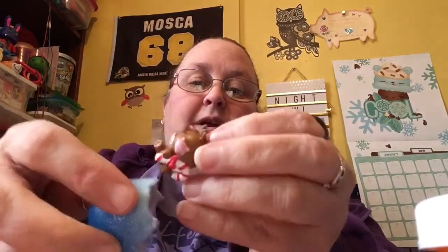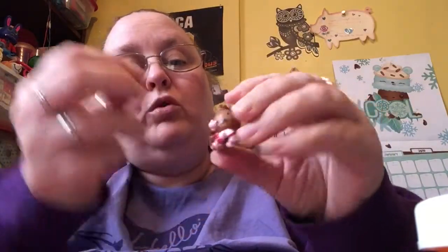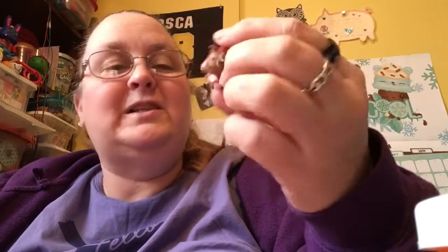So let's see. Oh my gosh, I think it's a little reindeer. Oh my gosh, guys, look at him. And he's got gold wings, so that means he's specific for Christmas holidays and stuff like that. So that is so cool. Little gold wings, look at him. He's so adorable. He's a little cow, mind you, or a reindeer, I don't know. Looks like a reindeer to me, he's got horns.